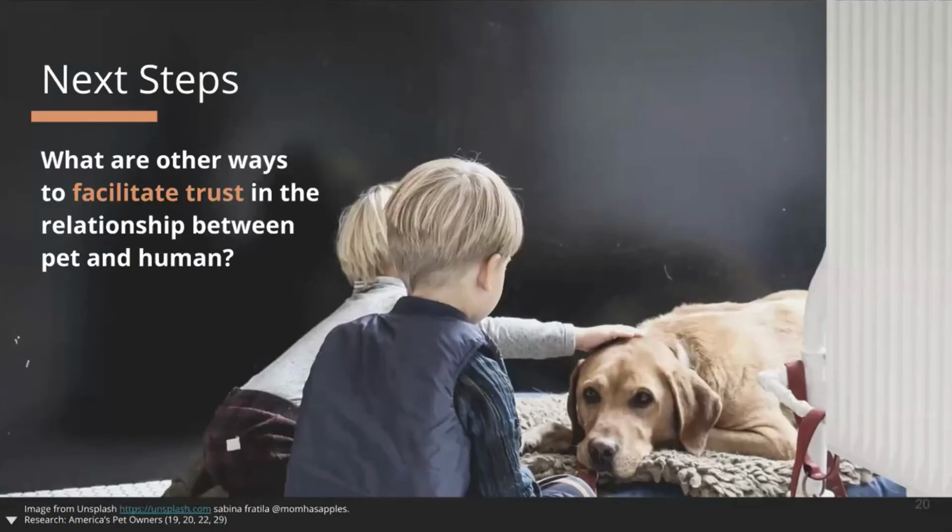So, what are other ways that we could use our product to facilitate trust in the relationship between pets and humans? This is a question that we need to keep asking ourselves for next steps. How are our customers engaging with our product, and how is trust being facilitated? What pain points are presented for our stakeholders, both the human and the pet?